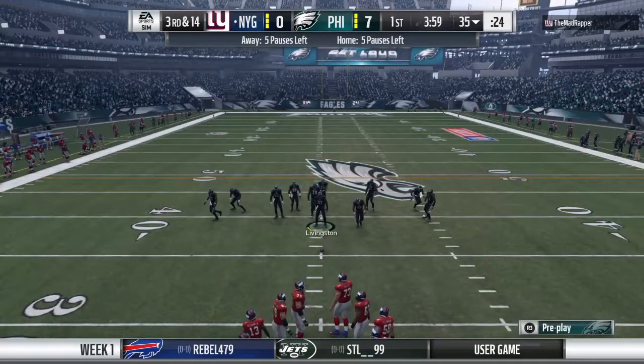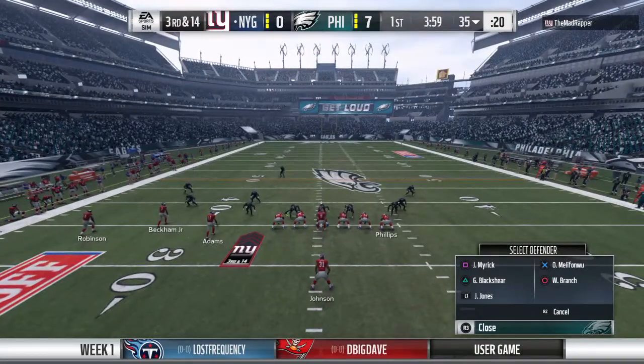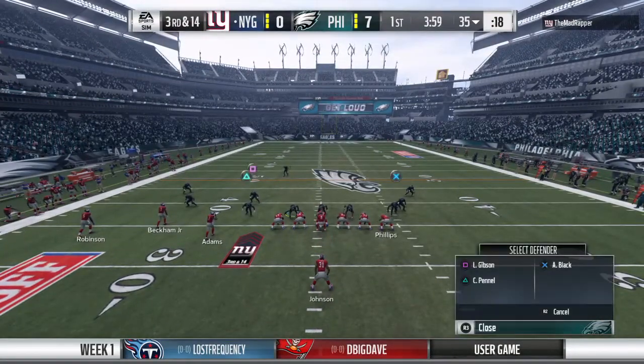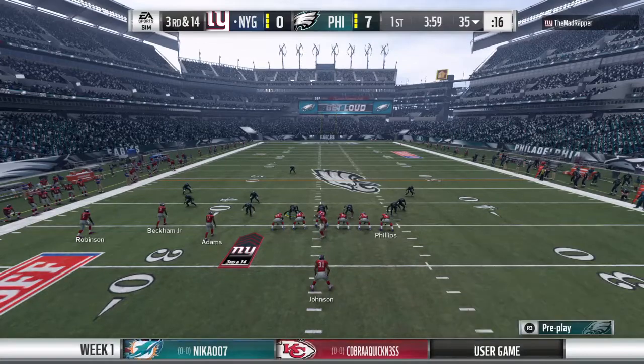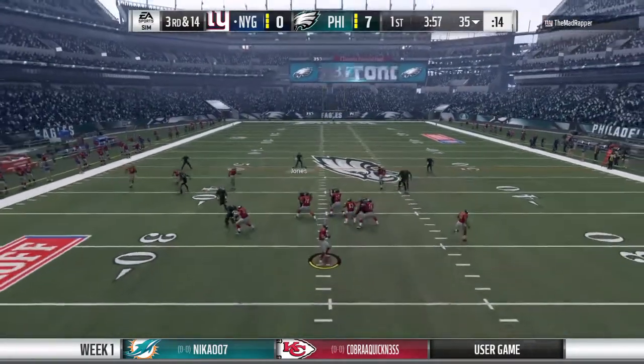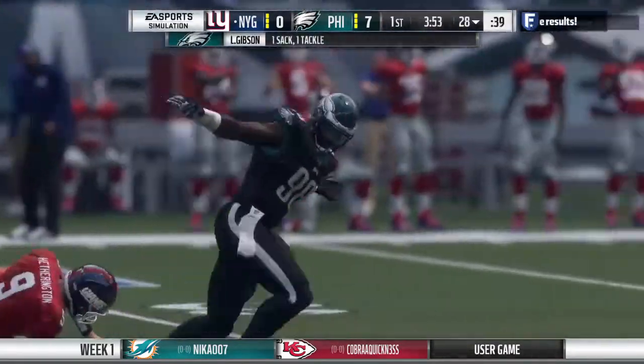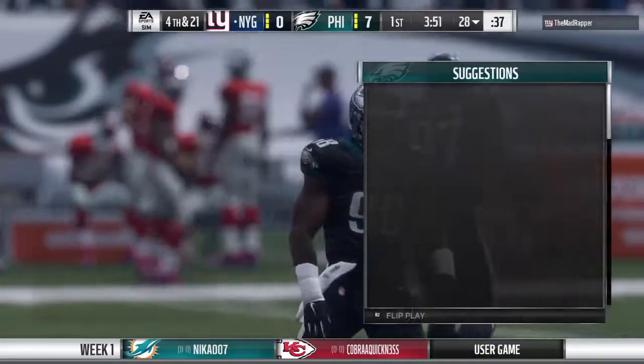And on third down, a nickel formation here defensively. Looking to throw. Pressure comes, and down he goes. The Eagles get there for the sack.